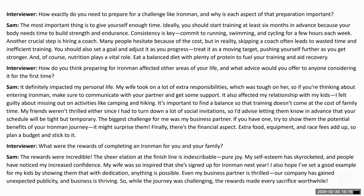Sam, the rewards were incredible. The sheer elation at the finish line is indescribable. Pure joy. My self-esteem has skyrocketed and people have noticed my increased confidence. My wife was so inspired that she signed up for Ironman next year. I also hope I've set a good example for my kids by showing them that with dedication, anything is possible. Even my business partner is thrilled. Our company has gained unexpected publicity, and business is thriving. So, while the journey was challenging, the rewards made every sacrifice worthwhile.